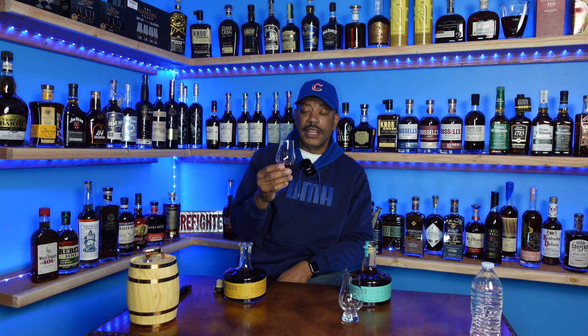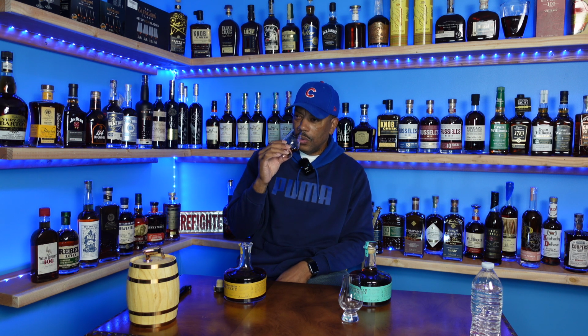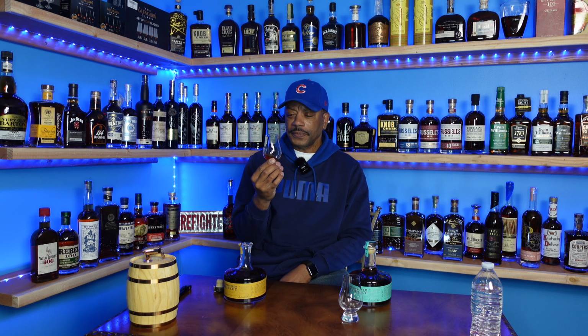Let's see what the nose says. I smell oak, like a sweet caramel. It's like a toasted sugar. I don't know if that makes sense or not, but like a toasted sugar caramel sweet note to it.